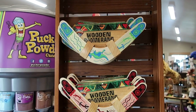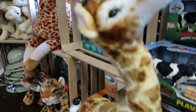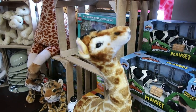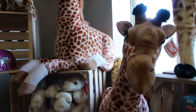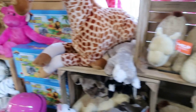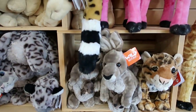These boomerangs are so cool, but I've never had any luck with them coming back to me. I don't know, I must be doing something wrong. This giraffe here is $29.95, which isn't a bad deal for that size stuffed animal. They have even bigger ones. These guys are $74.95, but they're pretty huge, so that's not a bad deal either. Got your safari hats, even in pink. Some big cats over here. Oh, there's a kangaroo.